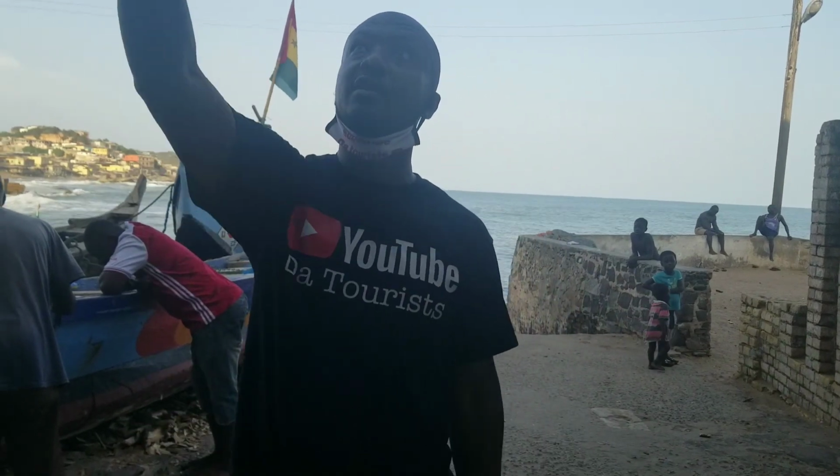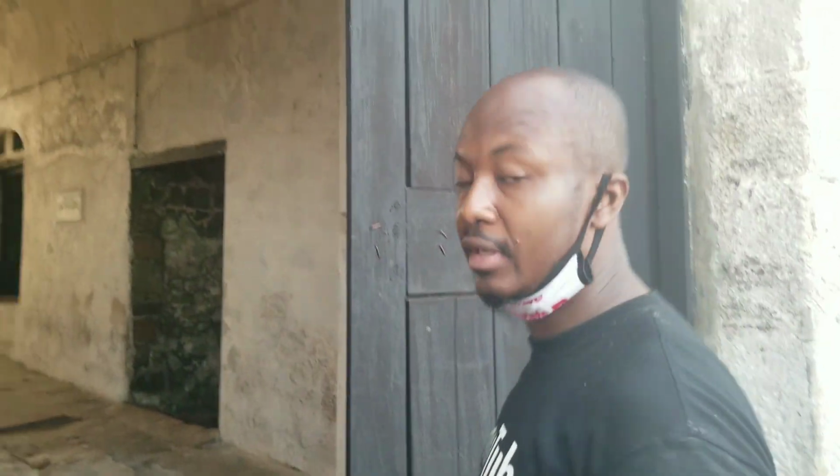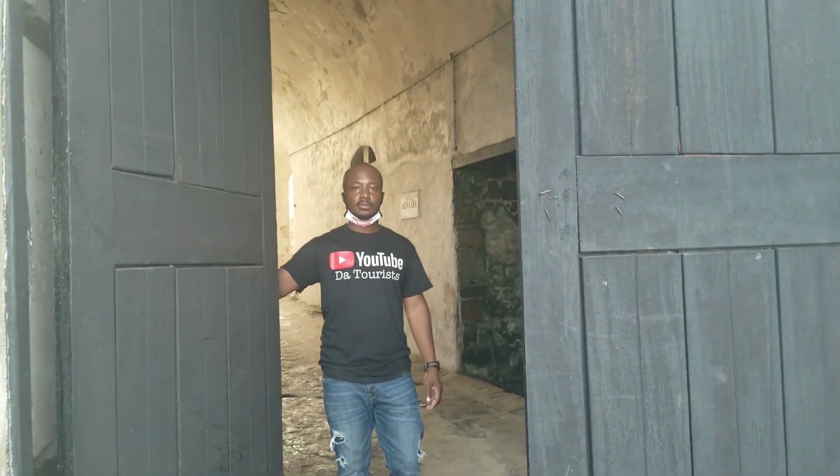So as you can see, the door says the door of return. Come with me. I'm going to return through the door right now. And that's through the sacrifices they did, right? I'm returning. This is the door of return right now.